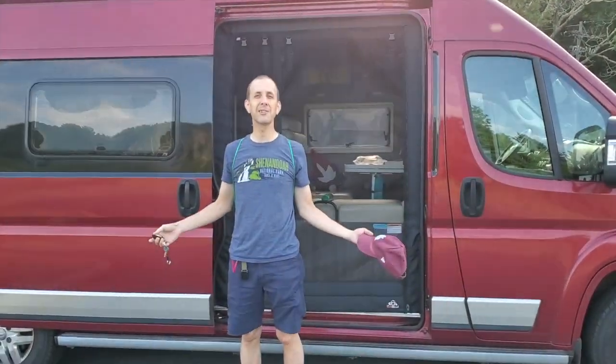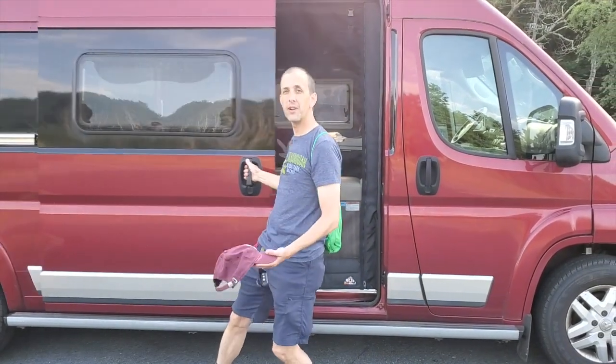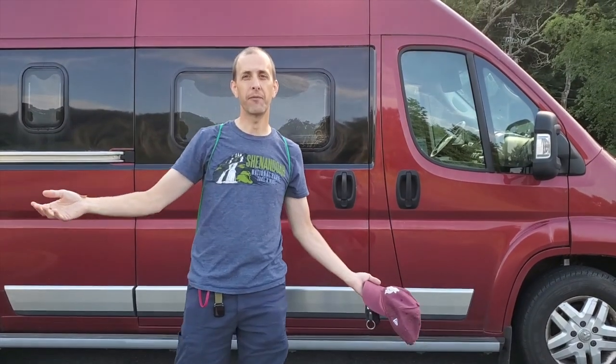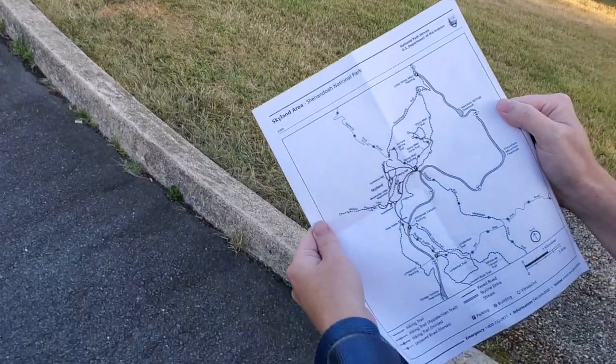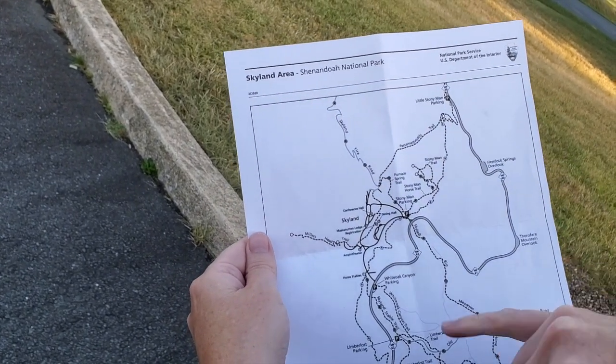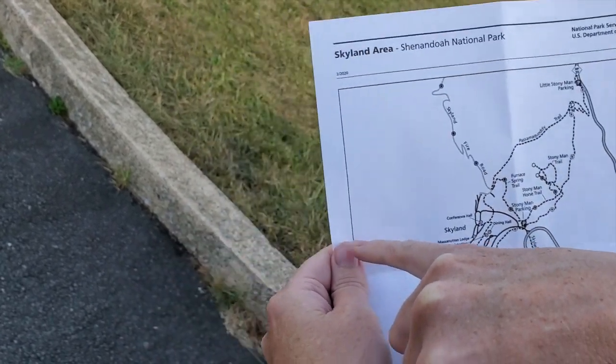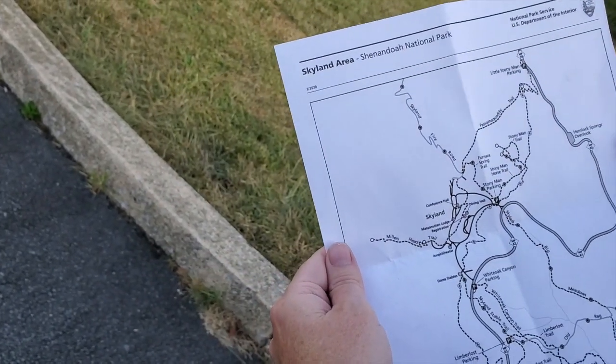Hello and welcome to day 2 at Shenandoah National Park. We are here at the amphitheater at Skyland, and we are going to head up on the Miller's Head Trail to the observation point. This is the trail that Bean chose for today. We're going to take this trail to the overlook and back. It should be about 1.6 miles round trip.